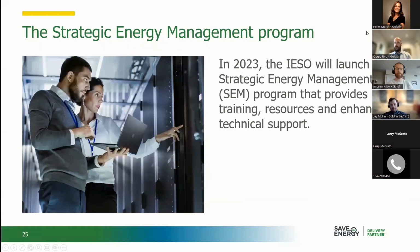I want to make sure that it's very clear, today we talked about strategic energy management as a proven framework for saving energy. And in 2023, the ISO will launch a strategic energy management program. So if you watch this space, when you see applications for that open up, then please get into it as you're able. It's going to deal with these components. It's going to help you through applying these components in what you do in your energy management. And it's going to mean that access to resources like what Jay was mentioning, recordings of our workshops, the online courses that we do, the tools are going to be available for you.